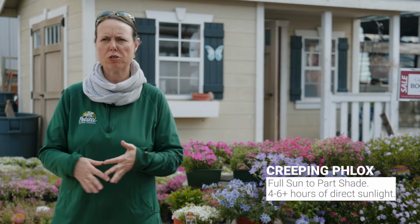They do great under trees where they get some shade canopy, and just at the ends of the day or the beginning of the day when they get that sun underneath the canopy, that works fine for them. That can go for most of the phlox as well. So really looking for that full sun to part shade condition.